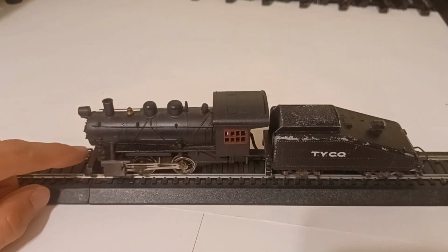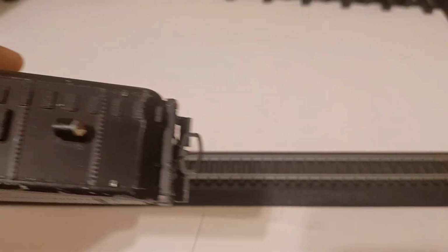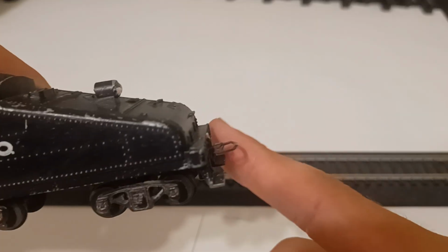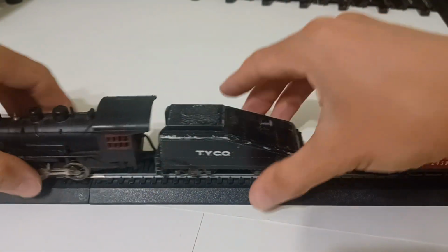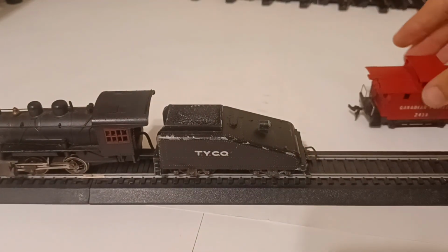With these little units, they were not only very popular, but at the same time, they had the older style loop couplers, which up close are very different from the horn hook and the knuckle couplers. These couplers are not compatible with certain kinds of couplers. But with these they have their one-of-a-kind coupler, which was actually released by Mantua.